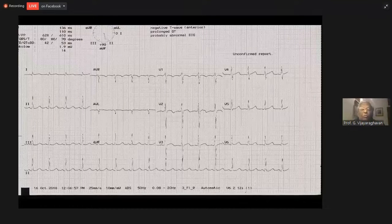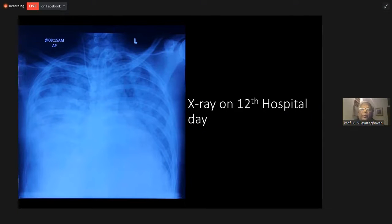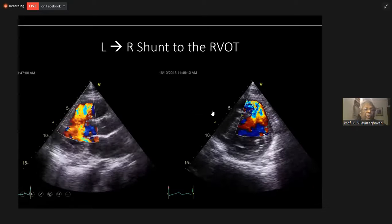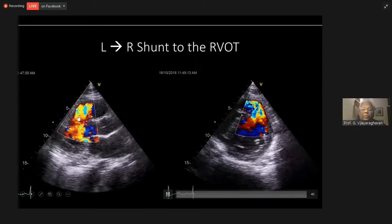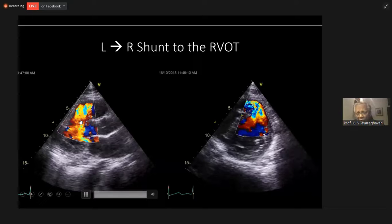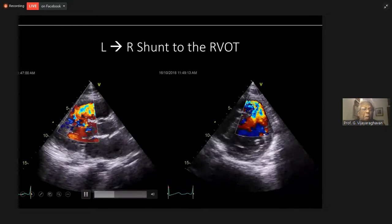Chest X-ray was frank, severe pulmonary edema, and that's why the patient required more oxygen. And when you do the echocardiogram, you find that there is a rupture of the interventricular septum, measuring 2.1 centimeters. You can see the left-right shunt across the interventricular septum, both in the short axis and in the parasternal long axis. It's a very large ventricular septal defect with marked left-right shunt.